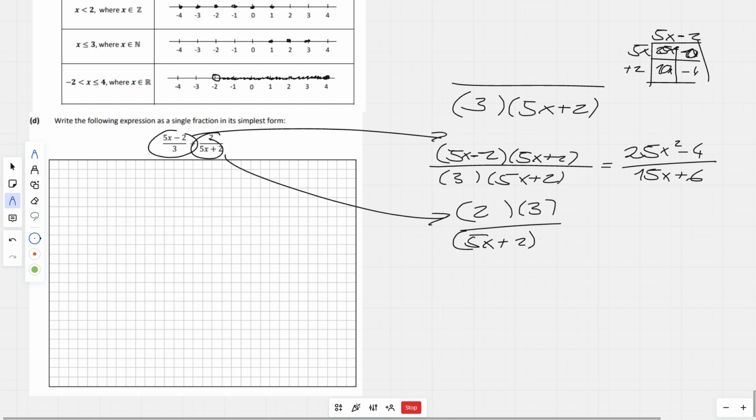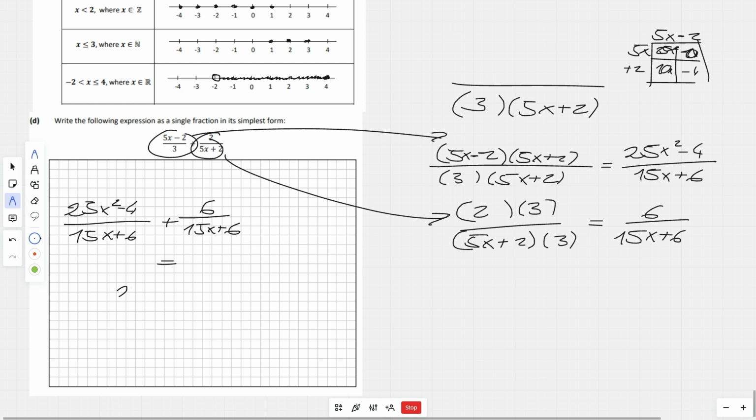by 3. So the order in which you're multiplying doesn't really matter. So this would be 6 over 15x plus 6. So now I can change all of these and I can say 25x squared minus 4 over 15x plus 6 plus 6 over 15x plus 6. So now notice this. Now we have the same denominator, which means that we can just add these tops together. Once we do that, we will get 25x squared minus 4 plus 6, that would just be plus 2 over 15x plus 6.